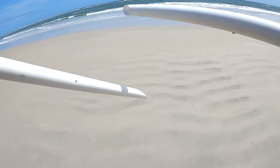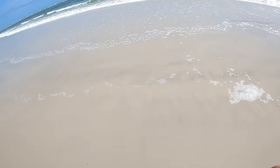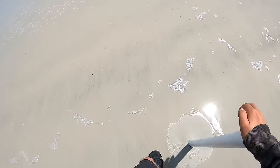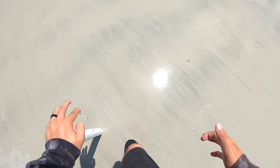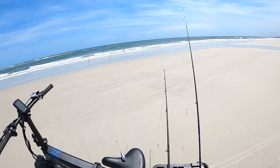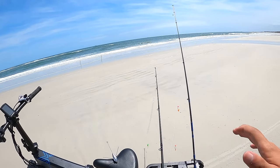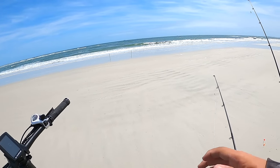Let's set these rod holders up here. Ooh, okay, I'm already seeing some good signs. Water doesn't look too dirty. It's been really windy and stormy recently. That kind of dirties up the water and makes for some not the easiest fishing, but it looks good today. We are on a mission here today. I don't want to waste any time, so before we even try to gather our own bait, we're just gonna get these rods rigged up. A rod in the water is better than no rod in the water.